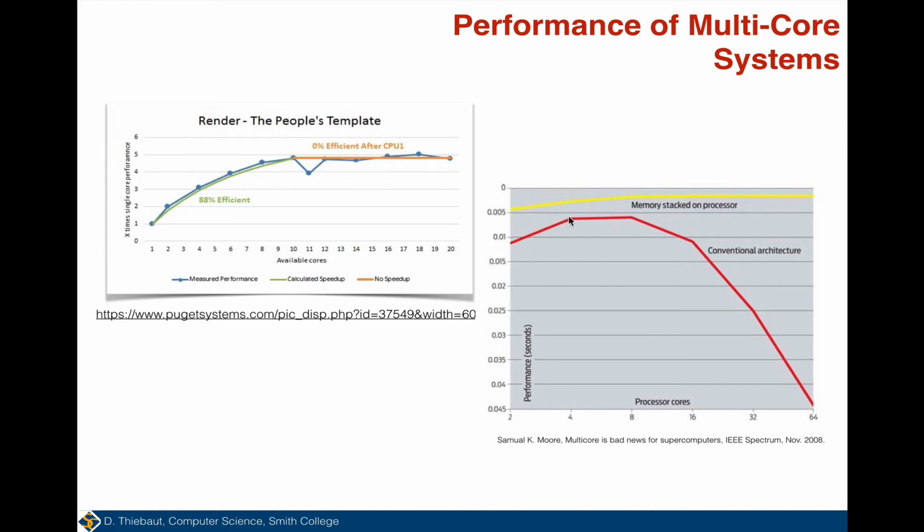So going up is good, you process more information. When it stays flat, it means that you process the same amount of information, whether you have 4 or 8. And here in that particular experiment that they conducted, you see that the performance goes down, and as you're adding more processor cores, that computer is processing less and less data.